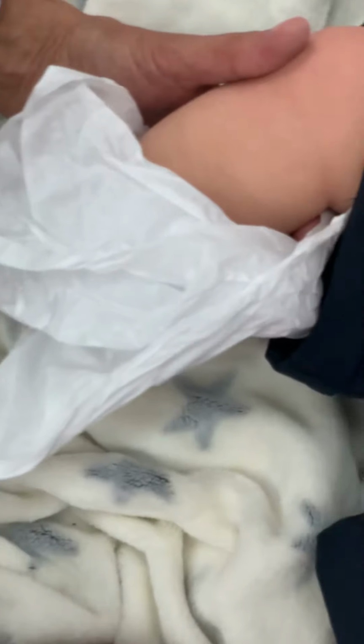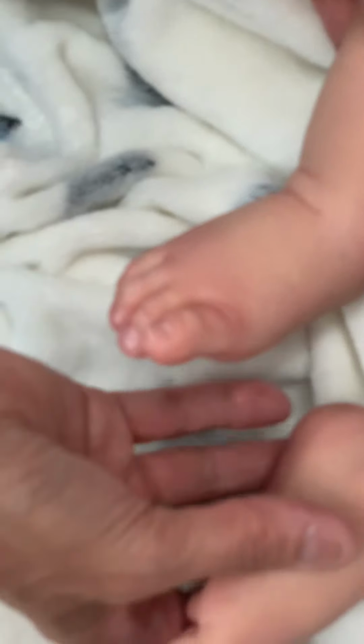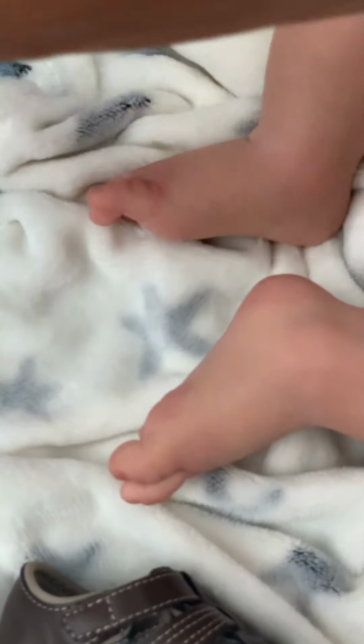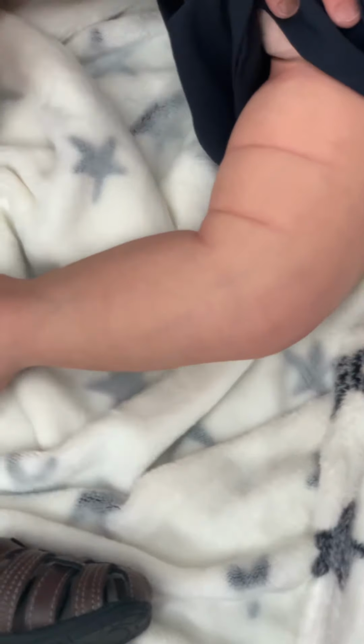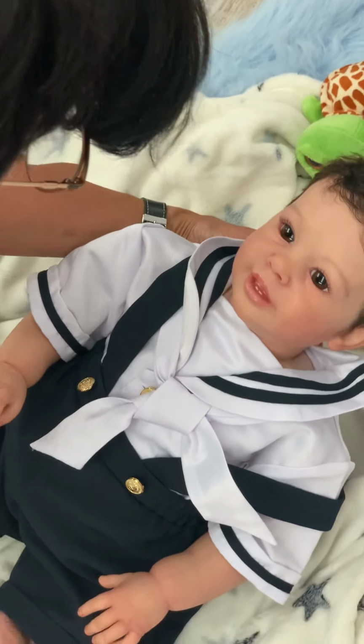So, he already has a name. And his name is Levi. Look at the veining in this. The coloring, it's incredible. This is even... his little nails. There he is. Look at his little fat creases. Oh my gosh. He's absolutely gorgeous.